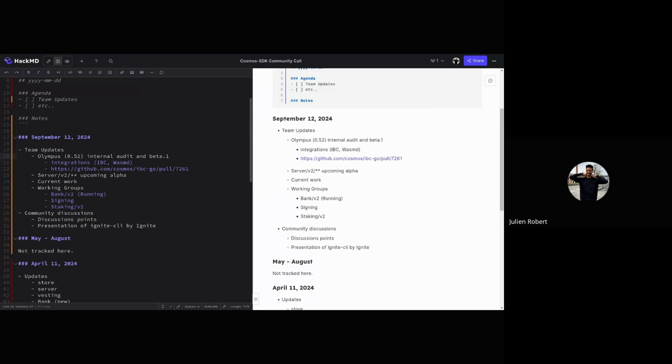From that point on, we will be tagging alpha when the testing is close to an end. But you can already play with it. There is already in the 052 branch, if you are not afraid of a solo version, a SimApp V2 that shows how you can build your SimApp Server V2 application with Server V2. Additionally, we have tagged core V1, which is finally the stable APIs for modules.